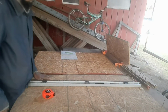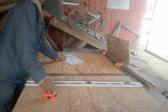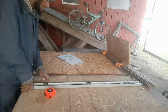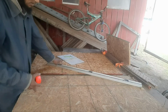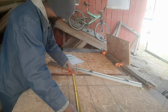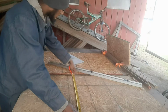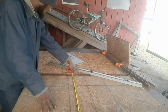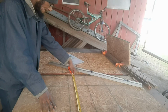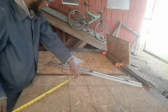All right. According to my plans, we need one side to be 2 feet by 13 inches. So this measures 25 inches. We'll call that good enough for the 2 feet. So it needs to be 25 inches by 13 inches.